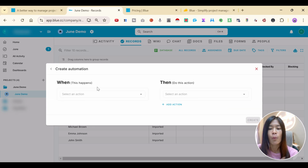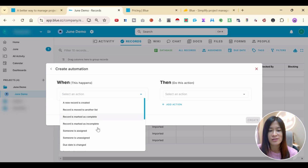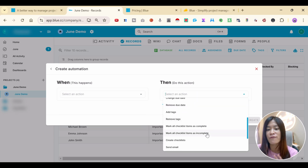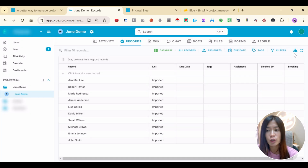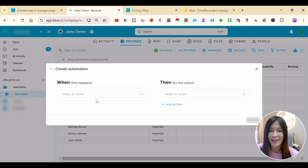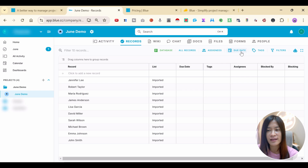When certain actions happen, like someone being assigned, someone being unassigned, or a particular project being moved to another list, you can perform very specific actions, and those are very customizable, including sending emails, creating checklists, removing tags, etc. So this is pretty awesome, because in Trello you need to pay for all these different automations that you can get free in Blue.